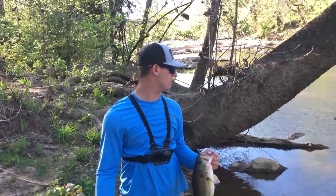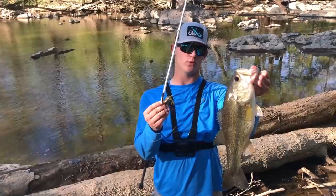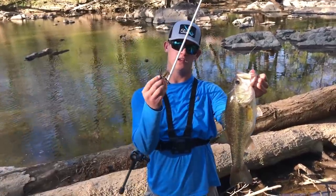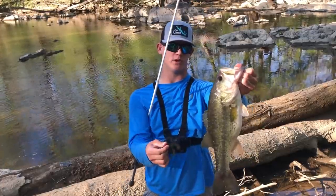Did have that other one come off, but this is a good sign that they are willing to eat. Had some trouble getting another one to bite after I missed that one on the swim bait, so I put on something a little bit smaller. Finesse jig right here with the stroker crawl, entice this big girl right here to eat.